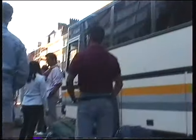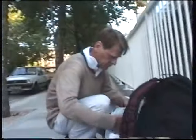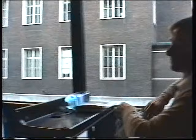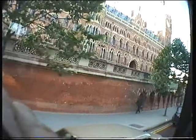Here we are at the bus terminal. We'll be going in about 10 minutes. Here's all the people. On my shoe. And away we go.